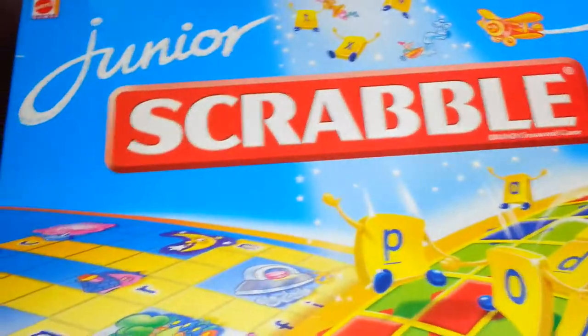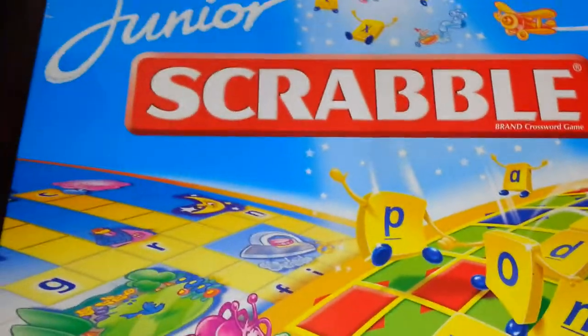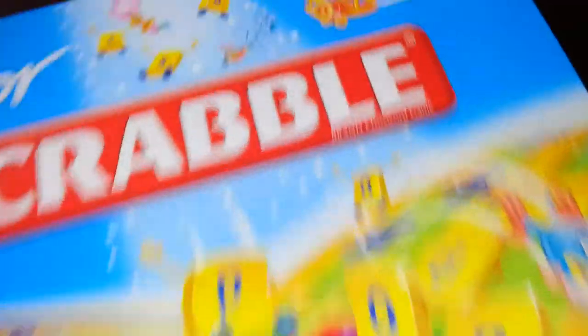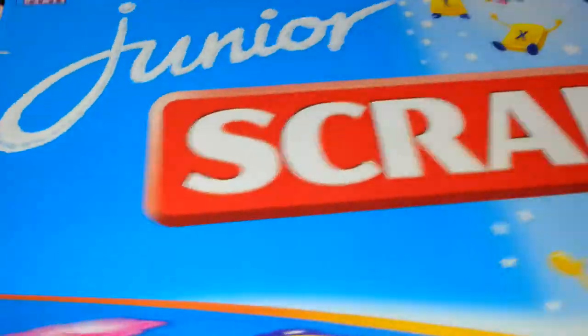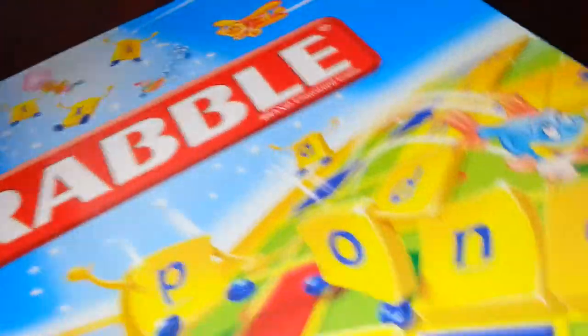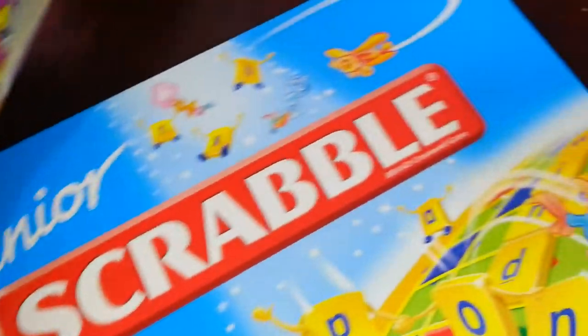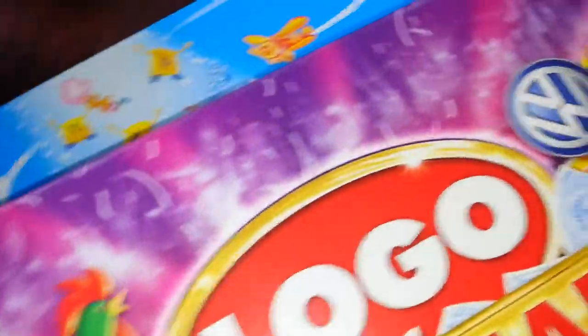Next thing again, Junior Scrabble. I have sold them previously, so quick sell again, £3. Immaculate, all the pieces in, nothing wrong with the box. And yeah, again, 14, 15 pound.